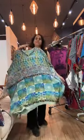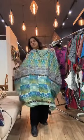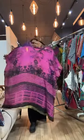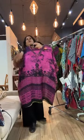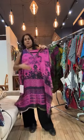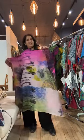Okay, this one is a crepe silk. This would be great if you're traveling because you don't have to wear anything underneath it, and she's super cute. Love, love, love this. Oh no! Okay, except that I just noticed there's these little two things here. They could look like breasts, but I don't think so, but now I can't see anything else. Okay, but this side's really cute.